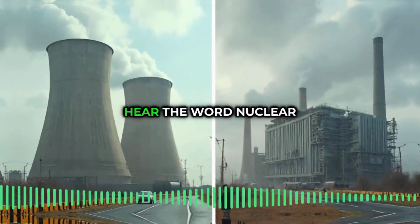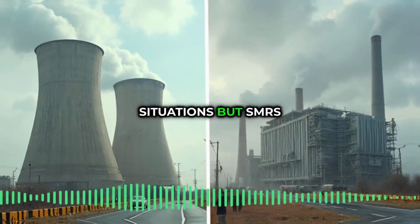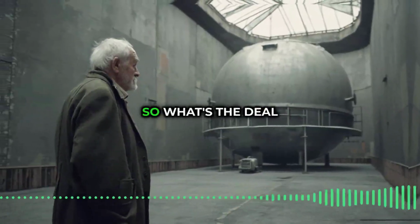A lot of people, when they hear the word nuclear, immediately think of massive cooling towers and Chernobyl-type situations. But SMRs seem to be a whole different animal. So what's the deal here?